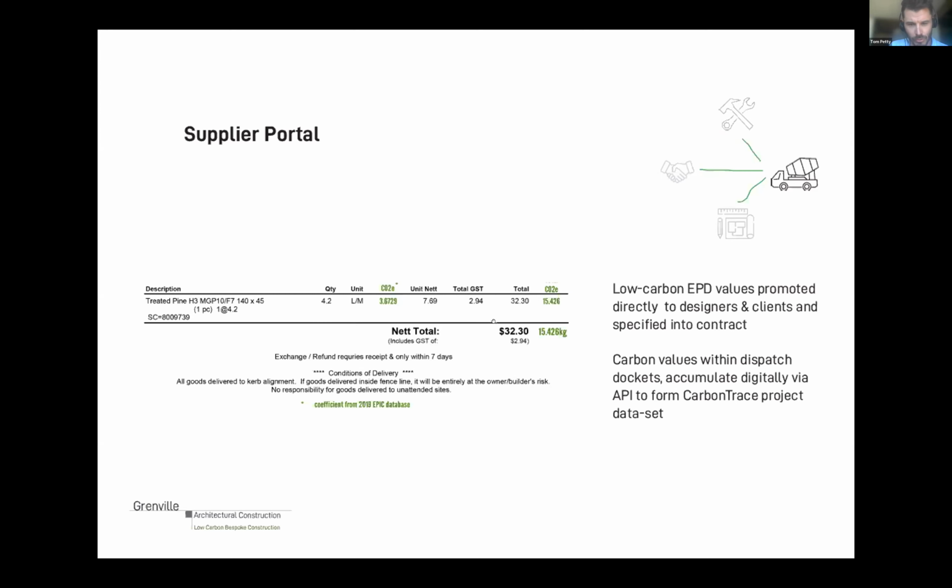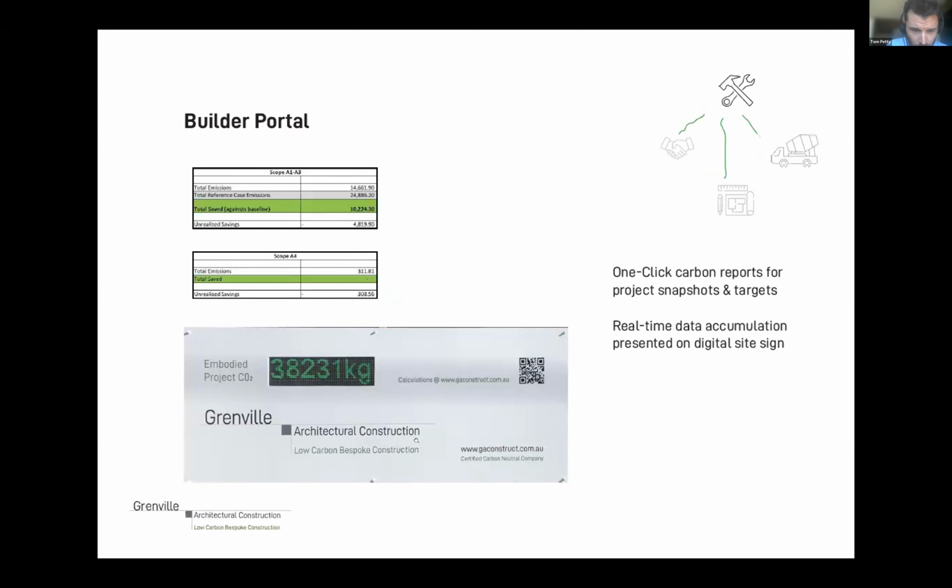From a supplier point of view, to be able to offer something like this to a market that is ready, within an ecosystem which has a space for it, is, I definitely think, the future of material dispatch dockets. From a builder's point of view, the theory is you'll have access to this live number, which is great for company image as well as for conversation and engagement with the public. And then summary values, which you might use if you're going for Green Star accreditation on Portland cement reduction, for example. This would automatically spit out where you are. But in essence, it's a one-click carbon report.